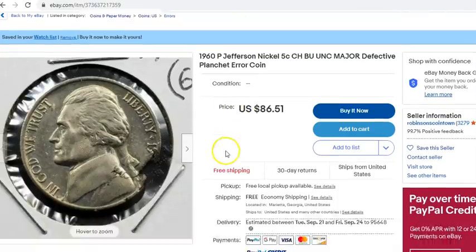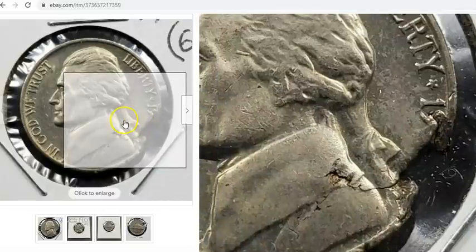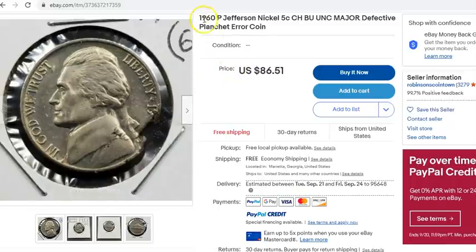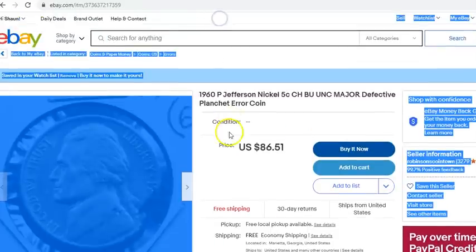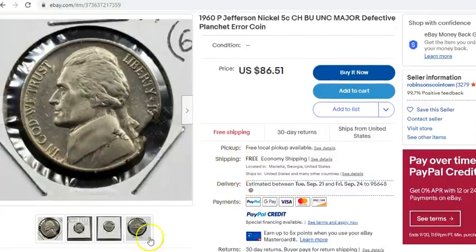This next one that we have here, now you'll notice that this one is just in a 2x2 holder, and this is a fantastic example of a coin that probably you don't need to grade. This is a 1960s. I mean, it doesn't have a date on there, but I don't know how the seller came up with 1960 as far as the date for the coin, because there's no date on this one.